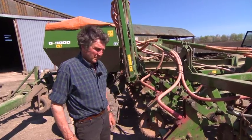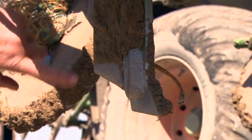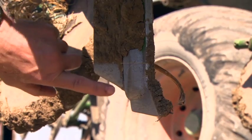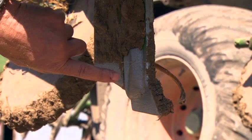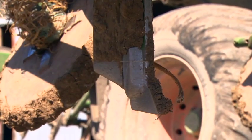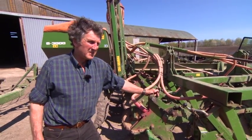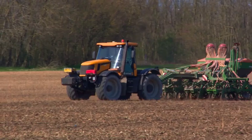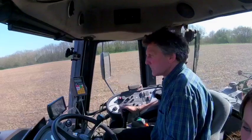So that sharp looking, almost like a blade, that's the only thing that's going in the ground? That's literally it. It is a blade, and it's just cutting a small trench, no more than about half an inch wide, and the seed is dropping down behind that point into the ground. So almost like a sewing machine sewing the seed into the ground? Exactly. Andrew is an enthusiastic convert to no-till farming.